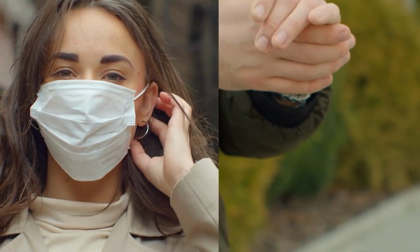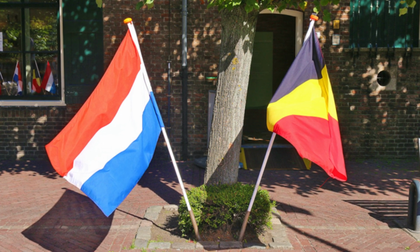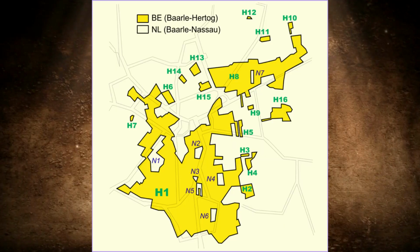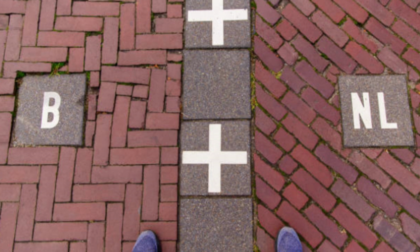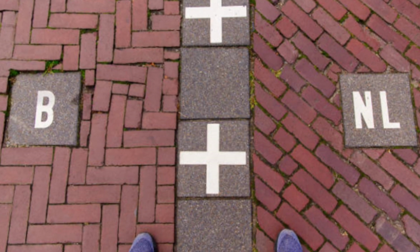Other countries, other laws. In the meantime, however, most of the inhabitants on both sides have come to terms with the special border demarcations. And the village has also become a tourist magnet. Of course, there is no place in the world where you can cross the borders between 2 countries so often in such a short time.